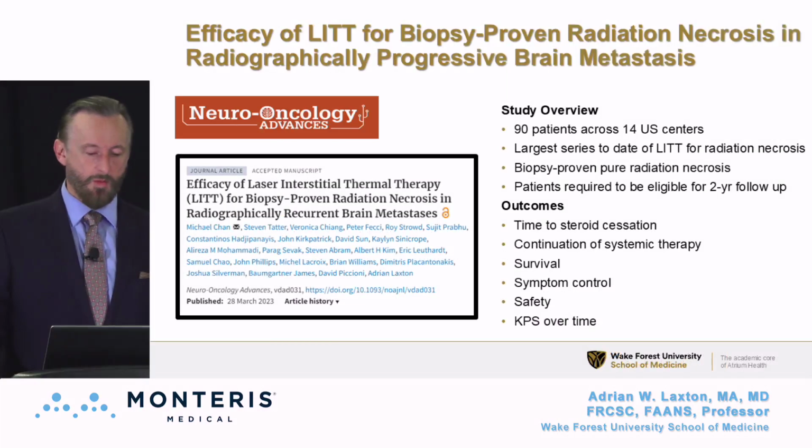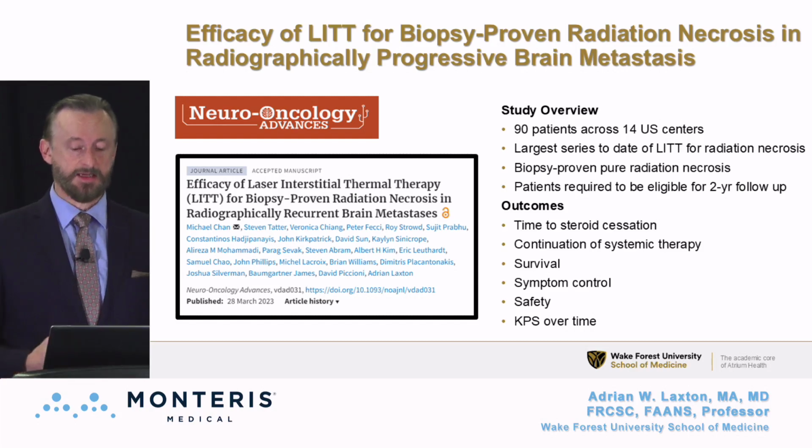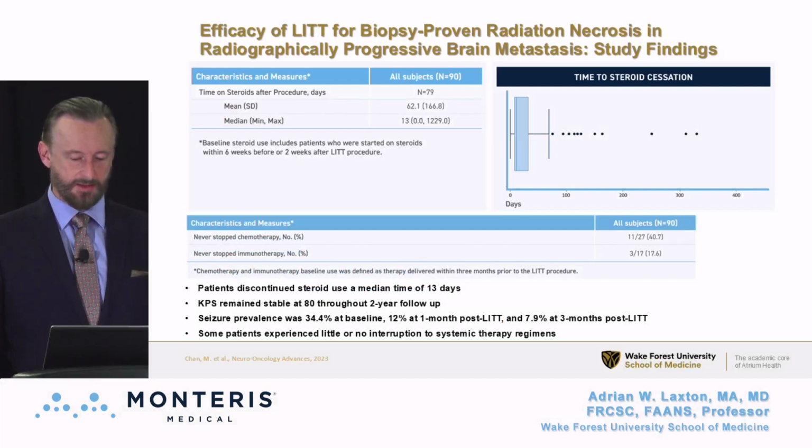And so when we look at the role of LITT in this patient population, those patients who have shown radiographic progression post-SRS and they have biopsy-proven radiation necrosis, we want to look at how does LITT fit into that, and what potential value does LITT have? This was a study we conducted and recently published involving 14 centers in the US and 90 patients.